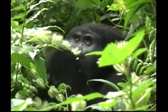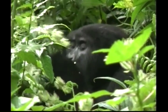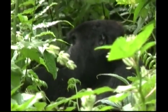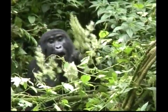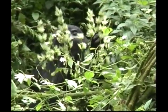These big beasts never stay in the same place for more than a day. After all, they don't want to run out of food. Each morning, the silverback will lead his troop to a new area where there is a lot of food.